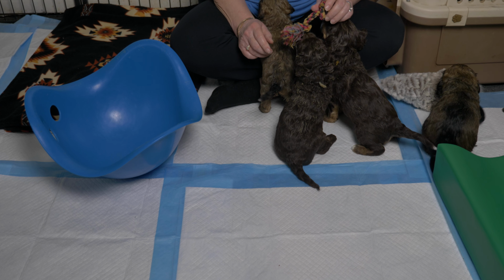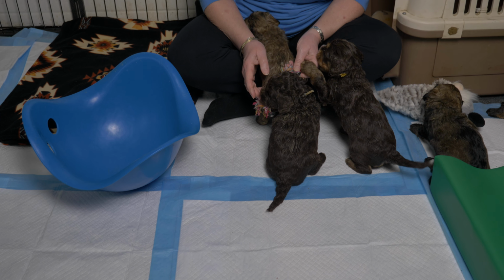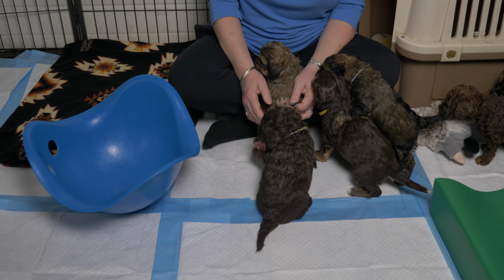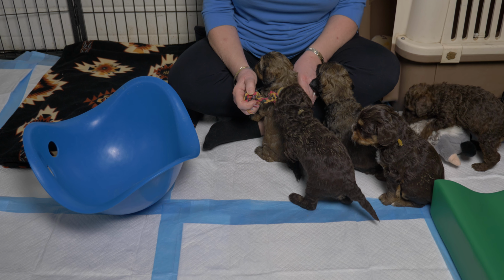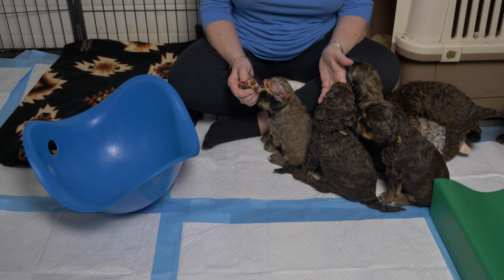So let's start with the smallest, which is this little rope chew, which is quite popular right now with, I think this is silver collar. Yep, silver collar. The reason why we have this in here is because guess what? They have teeth. I can feel them. It's starting to hurt when they chew on me. They're also wanting to chew on everything and anything.